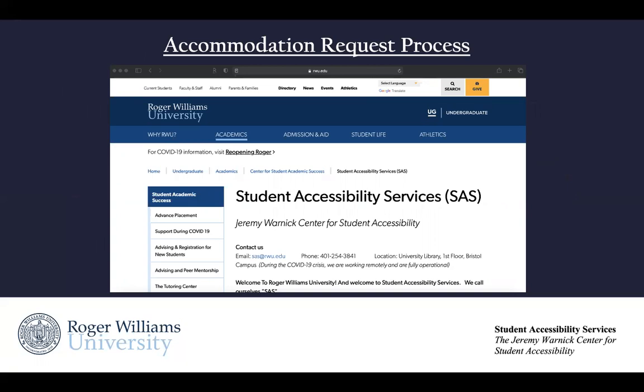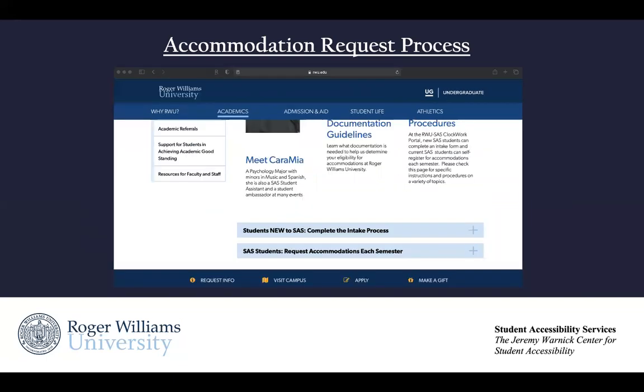So you'll see that it's us, the Jeremy Warnick Center for Student Accessibility, our email, phone number, location, all that good stuff. So if you scroll down this page, you'll actually at the bottom see two blue bars, and you click on them and they drop down. And you'll click on the first one, or your student will click on the first one, where it says students new to SAS complete the intake process.